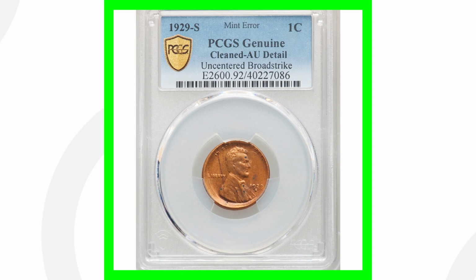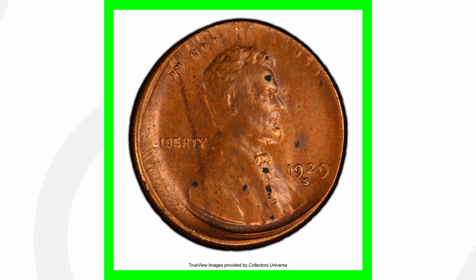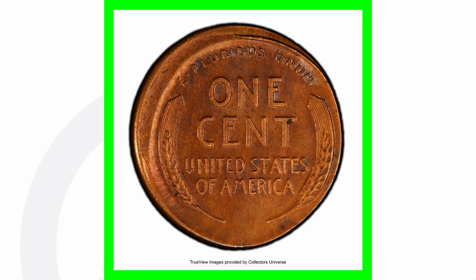Now here's a 1929S. We're going to get more modern here as we go. We go all the way up into the 1970s for this video. So this is graded by PCGS. The coin has been broad struck. Unfortunately, the coin has also been cleaned, so that will take away from the value. Do not clean your coins. That is a nice broad strike there though on that wheat penny. The coin only sold for a little over $60.